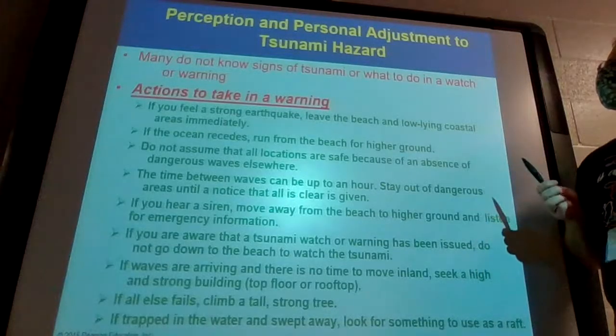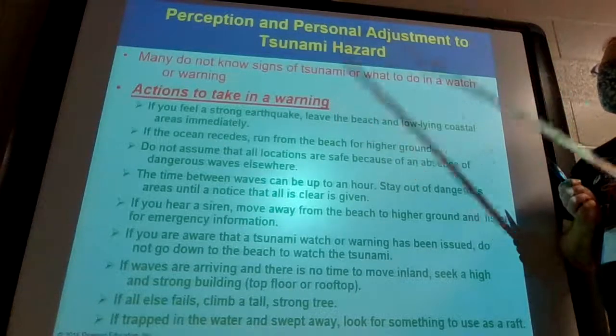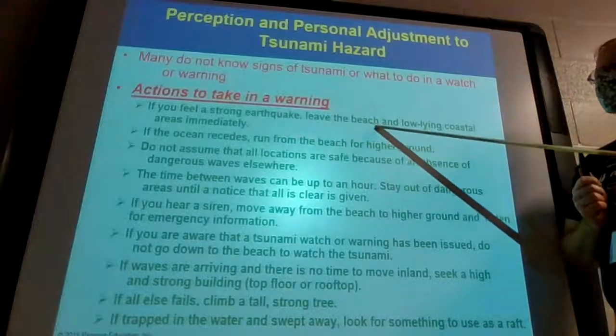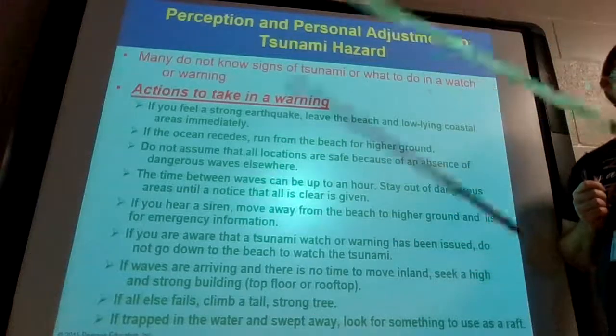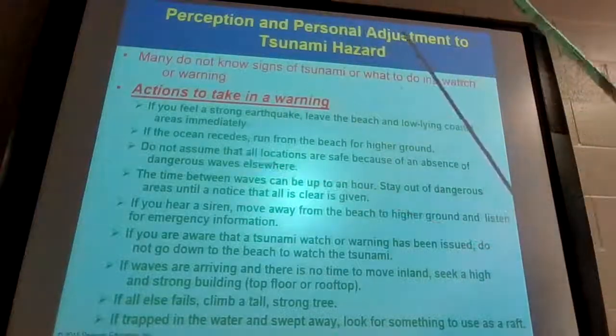Many do not know the signs of what to do in a watch or warning. Actions to take in a warning: if you feel a strong earthquake, leave the beach and low-lying coastal areas immediately. Just get in your car, drive up a hill, go view the top of a mountain or something. Get as far away from the beach as you can.